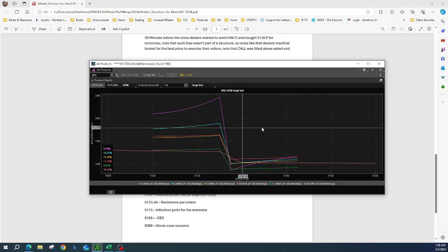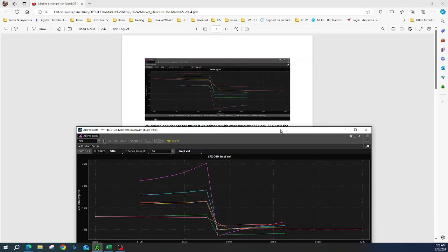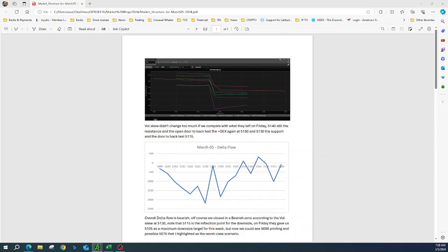But anyway, the current volatility skew is still bearish. So we are in a negative delta because we closed at 5,130, where puts start to be paid. Okay, so it's totally normal to see a negative delta. According to the volatility skew, nothing changed in the pre-market if you compare with the market structure document. It's almost the same. Okay, let's remove this from the screen and bring up the spreadsheet.